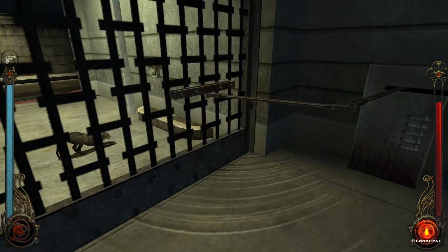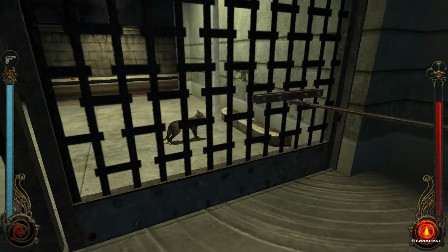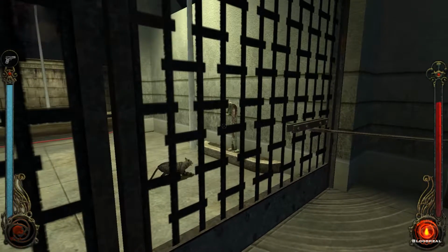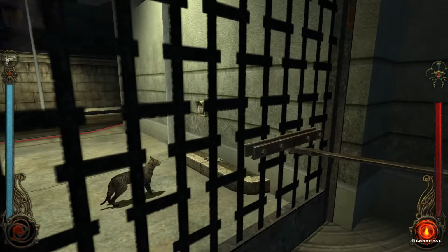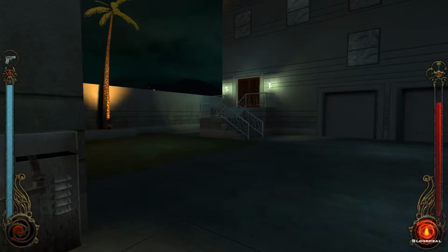So here we... Oh, there is actually a cat out here. What are you doing, cat? No. You can't get in. The cat is sitting and meowing at the, like, what do you call those? The call box. I'm not letting you in, cat. Forget it.